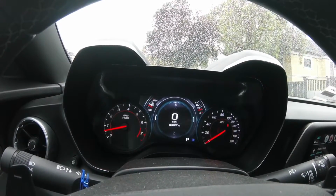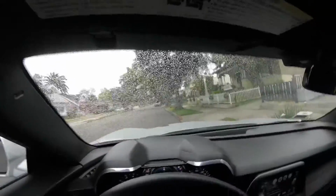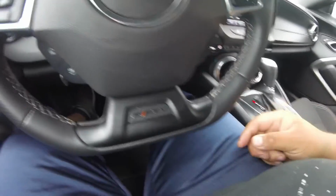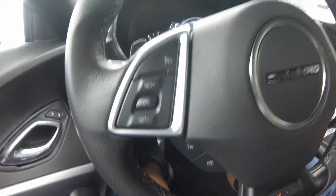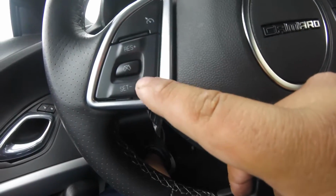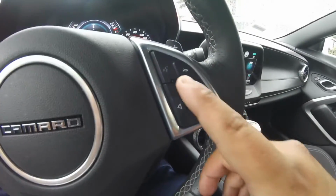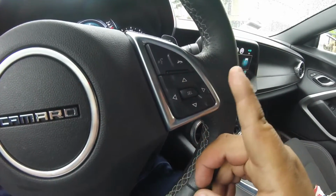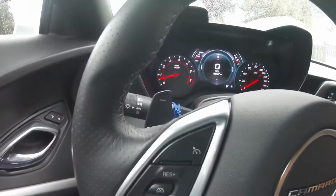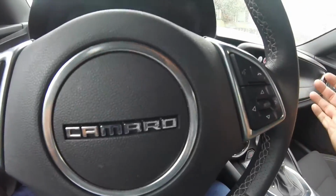Now, as for the steering wheel, it says 50th anniversary, has your cruise control settings, turn it on, set, reset, all that good stuff. And it has a turn it off feature right here. Then you have your phone call, your end call, and your screen selection. You also have paddle shifters. We have the windshield wipers, the turn signal, the high beams, low beams.